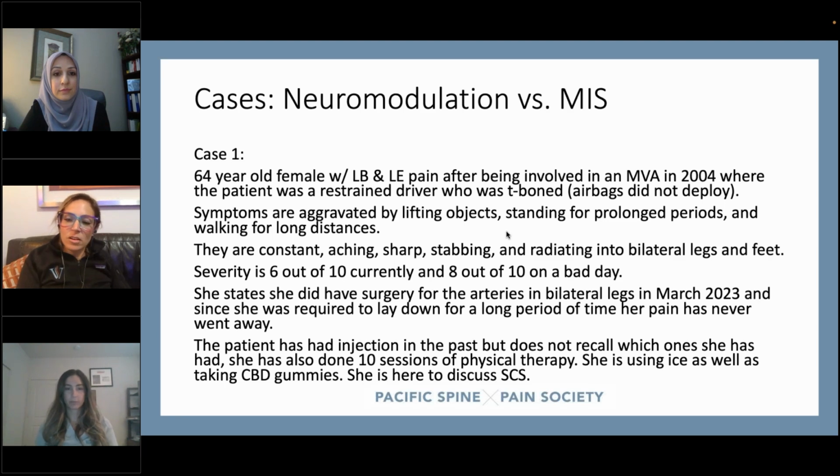She had some arterial issues in her leg and started having pain in her leg as well. So it was kind of unclear what was going on. She had had epidurals and facet treatments in the past. After I reviewed her notes, she did some physical therapy.